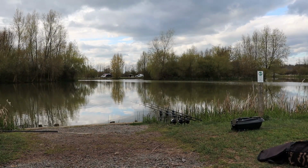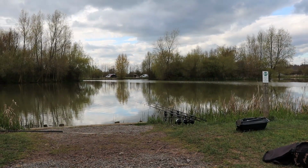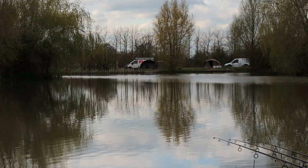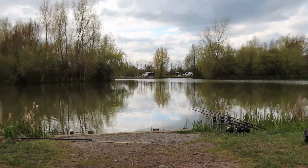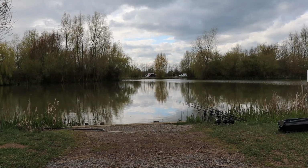So yeah, this lake is absolutely stunning. There's not many people on. Probably there's 2 to my left, 2 or 3 to my right, and then as you can see between them 2 islands there is 3 people over there fishing. So yes guys, the fish haven't given anything away yet.